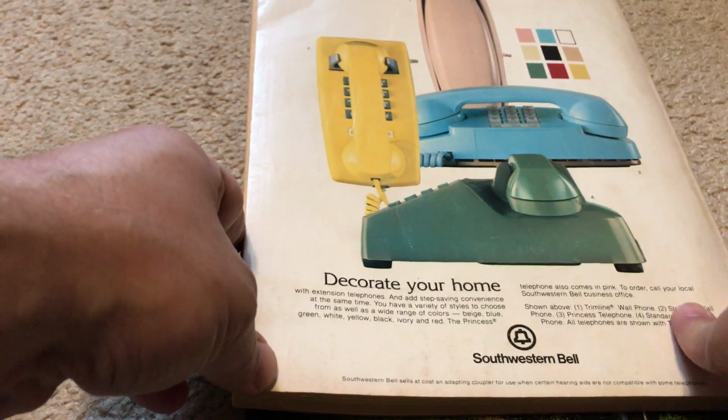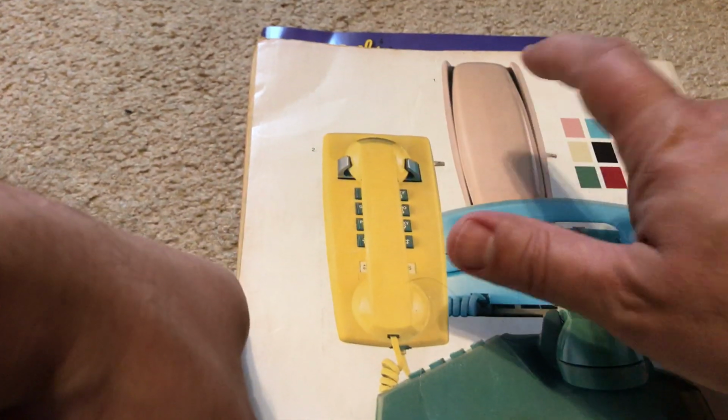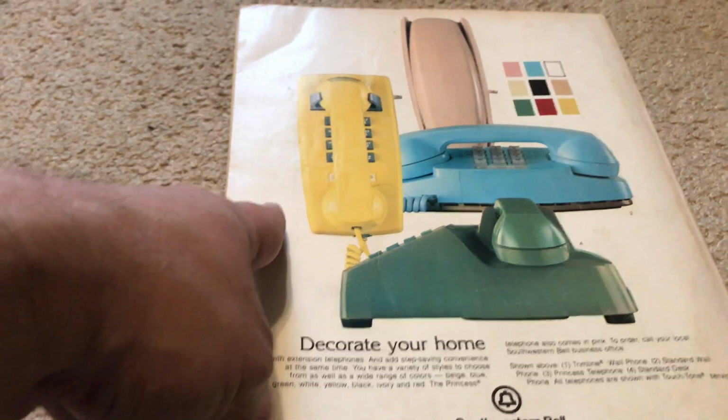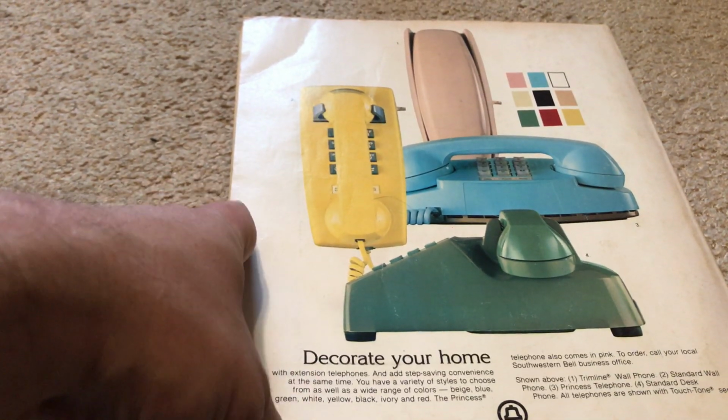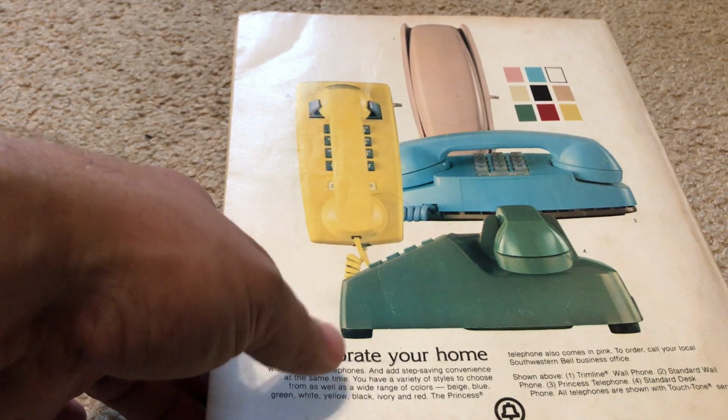It says decorate your home. So we had a phone of that color and of that style, and we had a rotary dial. We didn't have the touch tone, the touch keys. We always had a rotary dial when I was growing up. We never liked the touch keys.